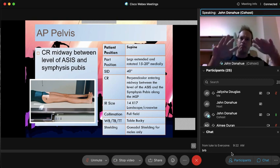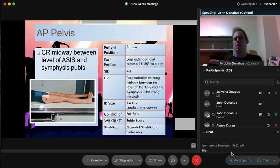Now, you guys should have learned in lab how to palpate that ASIS. Make sure you know the difference between the ASIS and the iliac crest, because those are two very easy landmarks to mix up. People mix up quite often. Make sure you know that difference on the person's anatomy. Now, the IR must be a 14 by 17 cassette, and this is very vital as well. People will often mix this up. They'll put their IR lengthwise. It needs to always be landscape or crosswise.